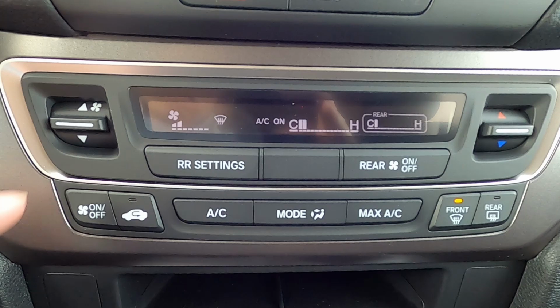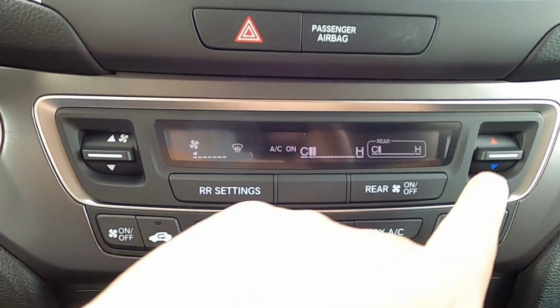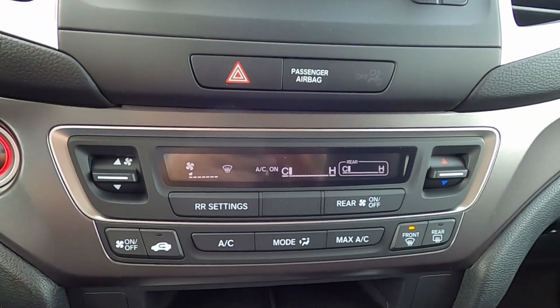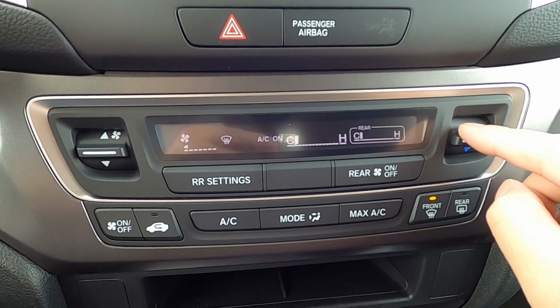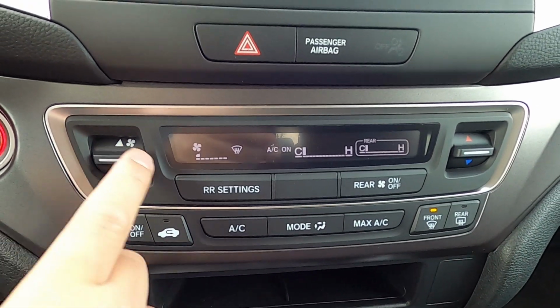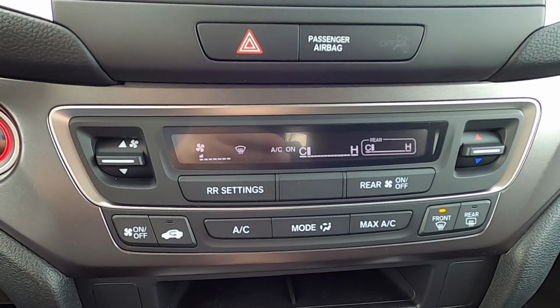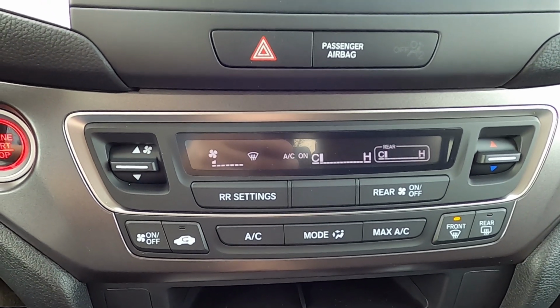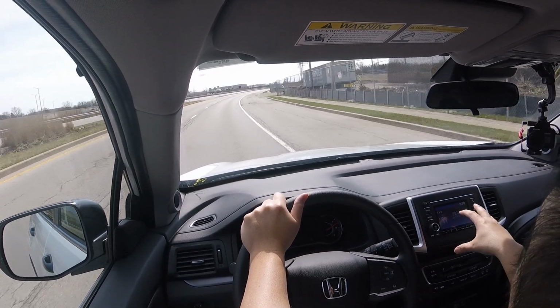Interestingly enough, you do get dual climate control. However, it's one setting for the front and one setting for the rear. It's not the usual driver and passenger setup. The climate control is also not auto, so you will have to fumble around with it to adjust the temperature and speed manually. Now, the 5-inch infotainment screen that you see here is a bit disappointing.